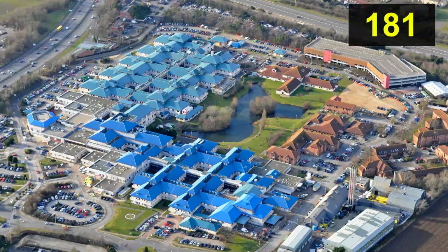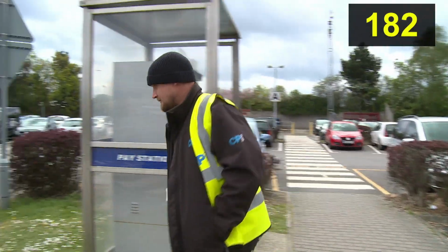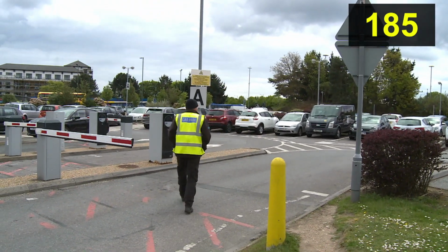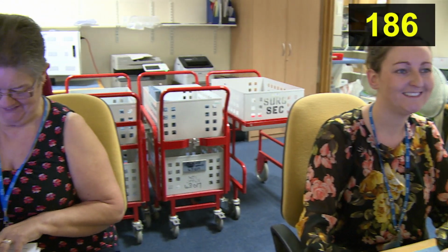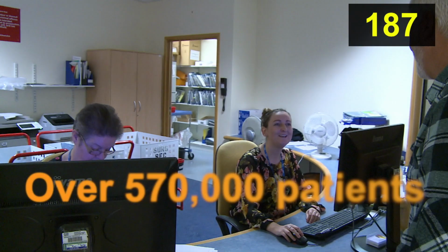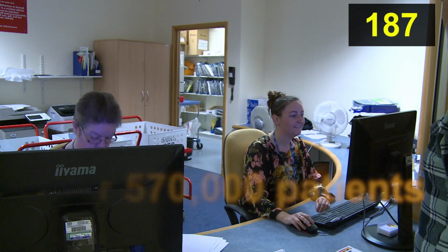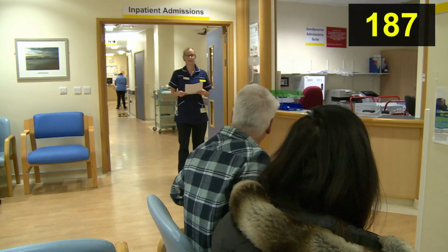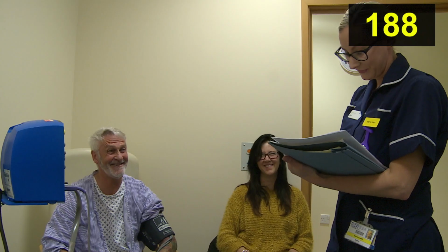Once everything was in place and ready, the patient then arrived at the Royal Bournemouth Hospital for his operation, parking in our public car parks overseen by our car park attendants. On arrival at the Sanborn Admissions Suite, he was met by 2 of our admissions clerks. During the course of a year, over 570,000 patients come into our hospital either through our emergency departments or as outpatients.